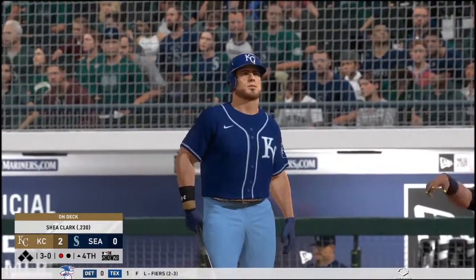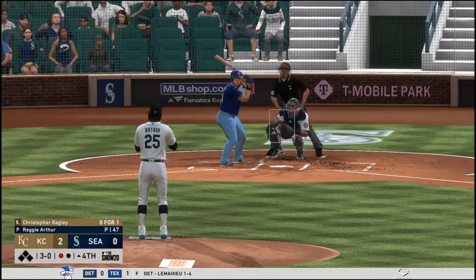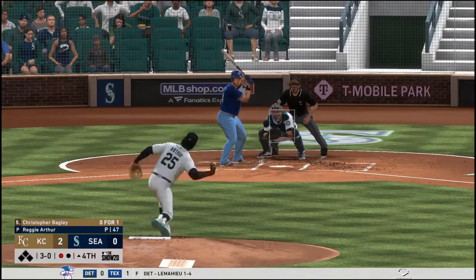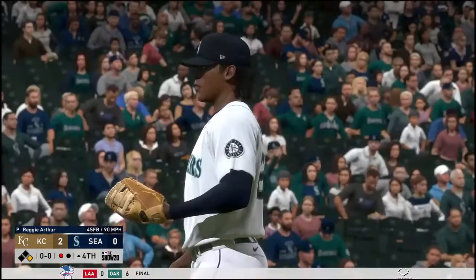Too tight with that one. 3-0. I'd be shocked if this wasn't a 4-pitch walk right here. He doesn't want to mess around and leave something over the heart of the plate and get beat in this situation. Inside, he misses ball 4.